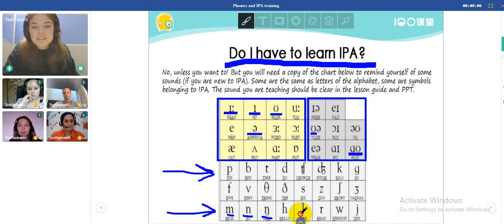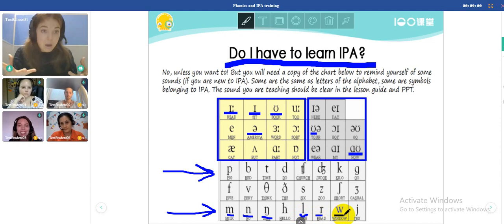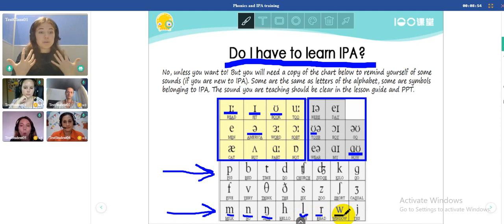And then here, these are called the approximants. So they are sounds that don't fly out. They also stay inside until a vowel is attached to them. So, wrong, right. They stay inside until a new letter is introduced to release the sound.